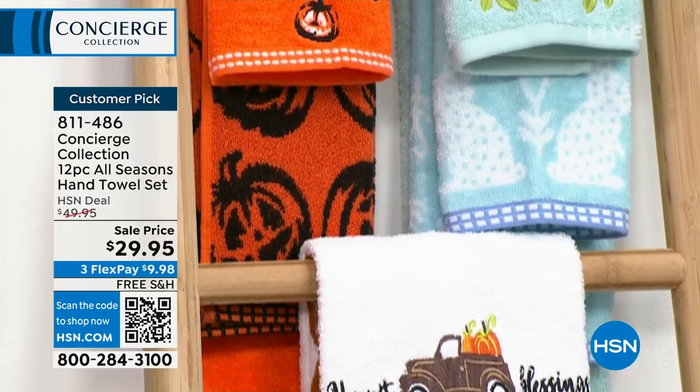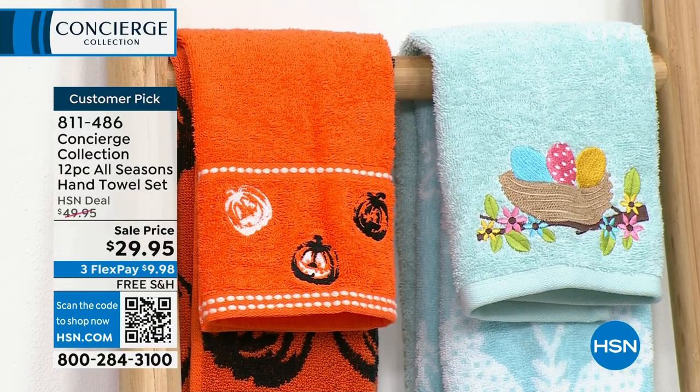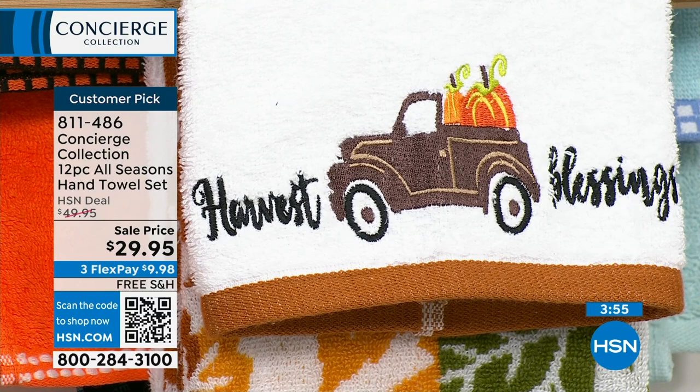These are nice and big. And we didn't just give you a regular terry towel. These are embroidered. They are beautifully lined on the edges. In fact, it's a huge customer pick. A lot of you couldn't believe it yourself when you got it home.